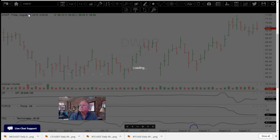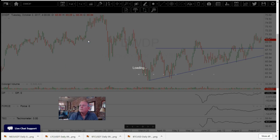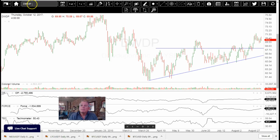Dow DuPont. We showed this little wedge pattern. It has broke out to the upside, and haven't really had a trade there. Would like to maybe buy a pullback to the 68 area. Once again, see how the wave acts.